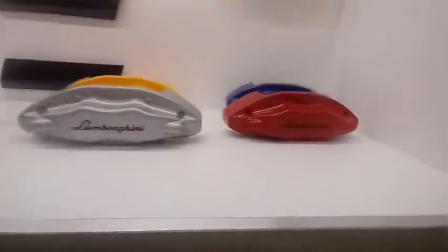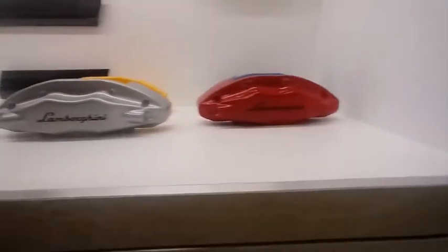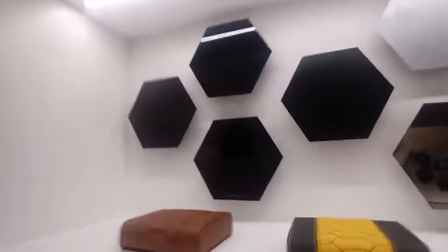I'll check it out. You get to choose your own brake calipers right here. A little bit of everything. For real. I wonder what these are over there by the engine bay. Those panels. You get to pick those panels in the back of your car, too. And then, boom.